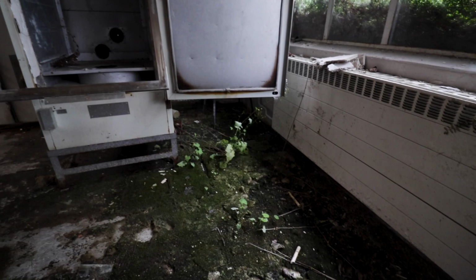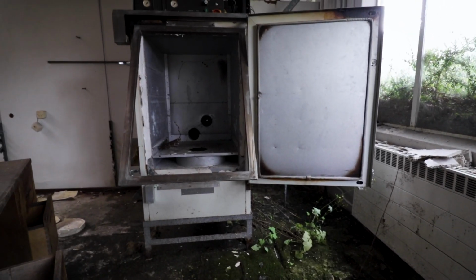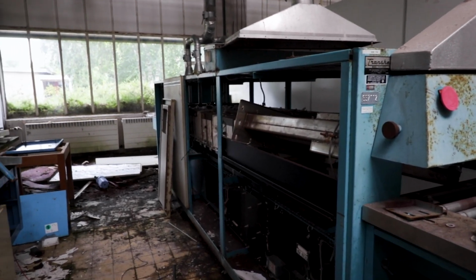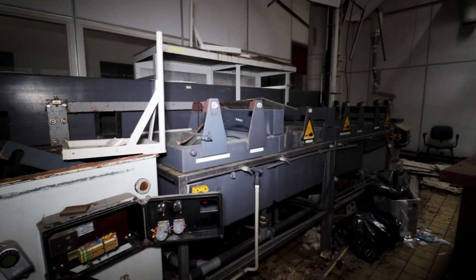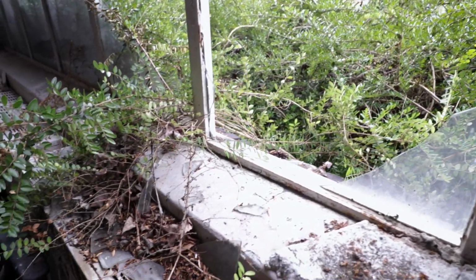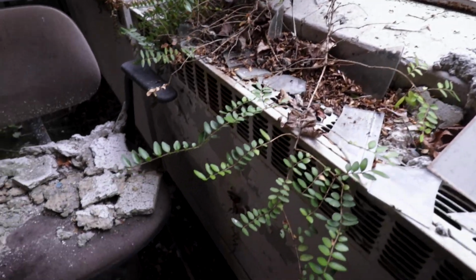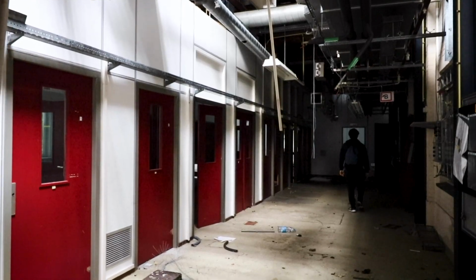In the first room we also came across our first real items. This hall was some sort of testing hall or lab. There was even some old-school machinery left behind, which was now rusting away due to the leaking roof. The function of these machines is unknown to me, but if you have an idea, please leave it down in the comments below. But okay, let's continue on in this retro factory.